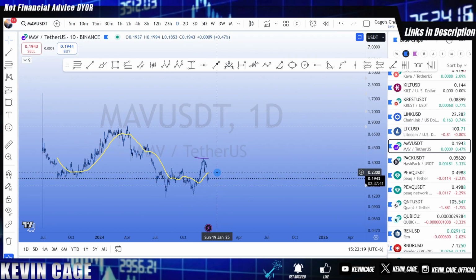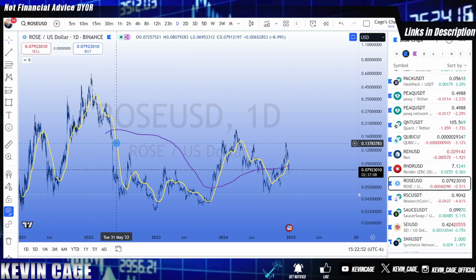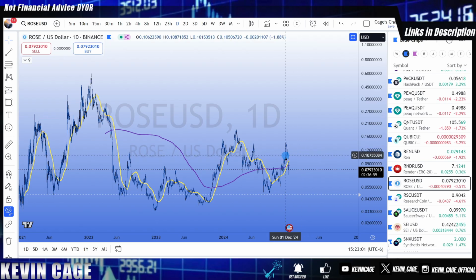And I'm looking at a bunch of alts in a similar way to HBAR, and we can see MAV still below the 50-day moving average, hitting almost the 500-day as resistance. And we can see Rose has a similar setup to HBAR. We got the golden cross. The problem is that we are below these moving averages. We need to be above these moving averages to be bullish for this to have a similar move to HBAR, up to these highs or up to 20 cents to 40 cents.